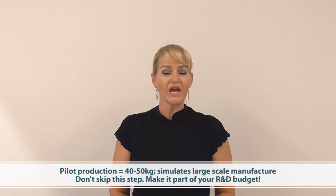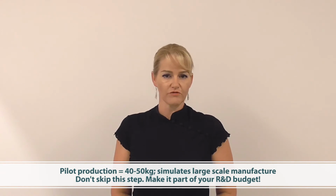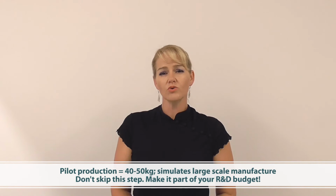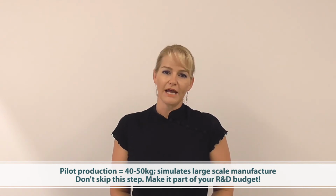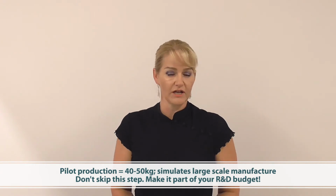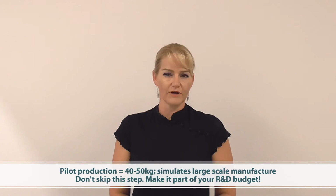The next step from a large lab scale batch is to go to what we call pilot production. And this is normally around 40 to 50 kilos of product being made. Again, it's a step I see all too often skipped because brands try to save money. It should instead be part of your development budget, and it helps protect against the risk of failed product in the marketplace.